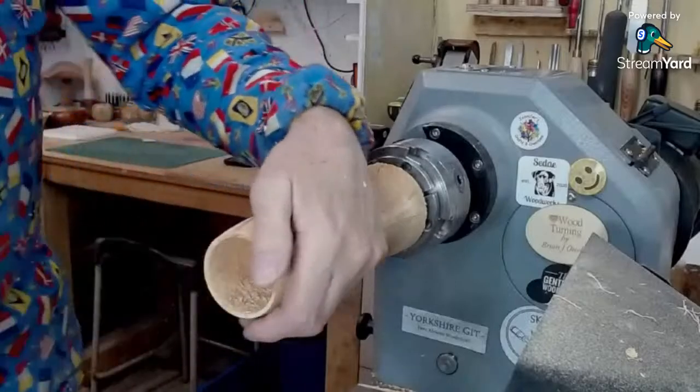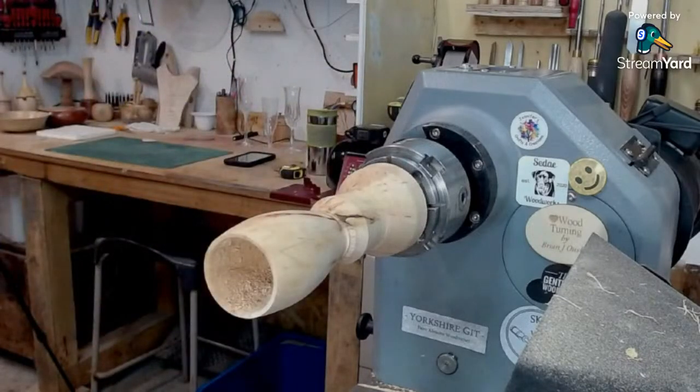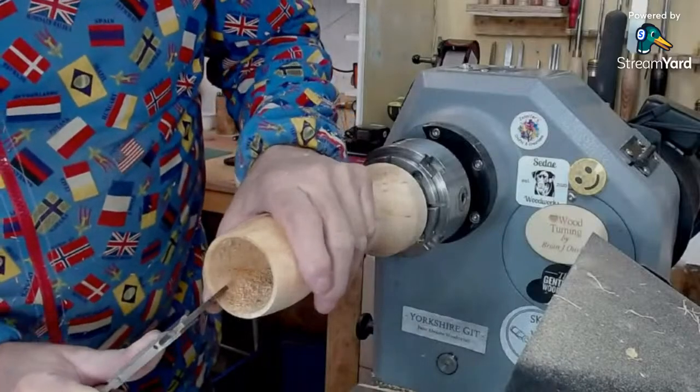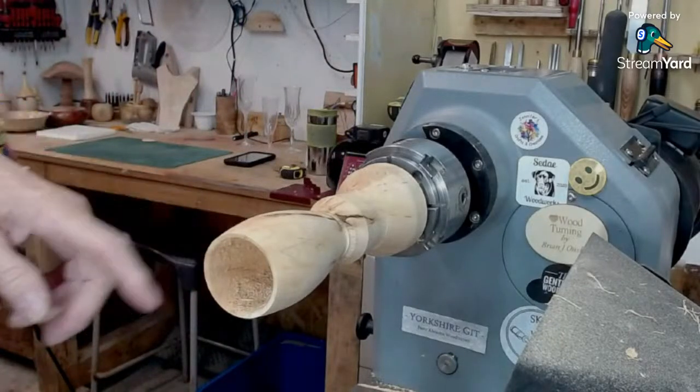So that wall thickness is roughly, not roughly, I don't do roughly at all. Oh, that's okay. We'll measure it and see. Currently the wall thickness is 3.5mm. But what I will do is take a little bit more off the outside.